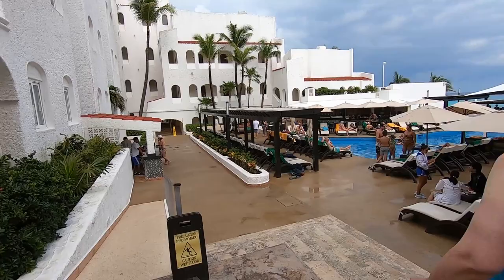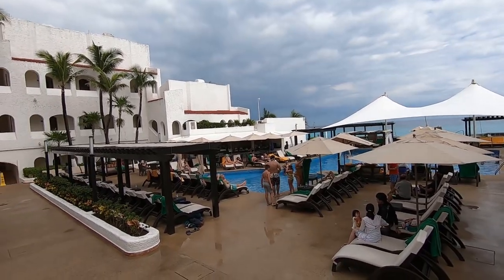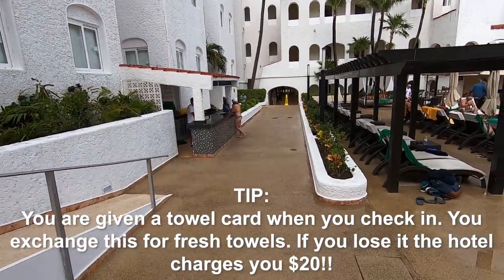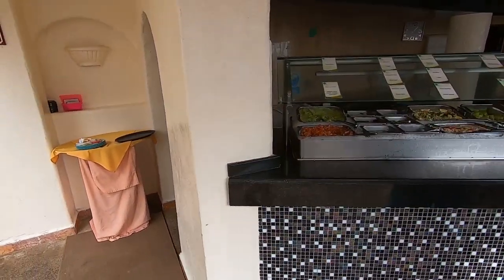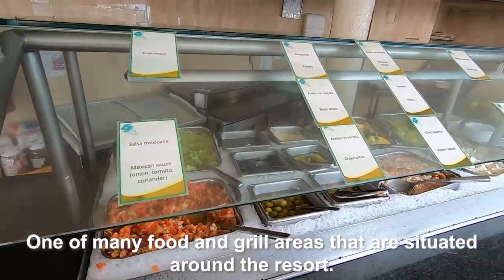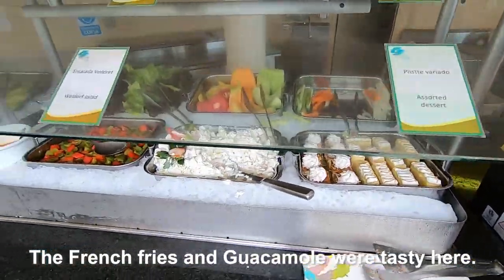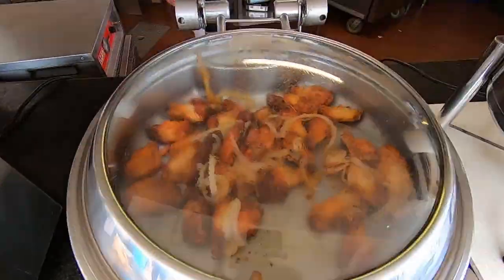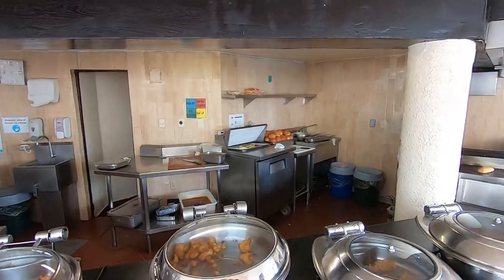This is a small pool area. Get towels down here. If you lose your card, you've got to pay $20. That's no good. Next to the main pool area is a snack shack. Got a little help-yourself buffet snack area. Little desserts. Hot dogs. Chicken wings. They can grill fresh hamburgers and hot dogs for you on the grill.